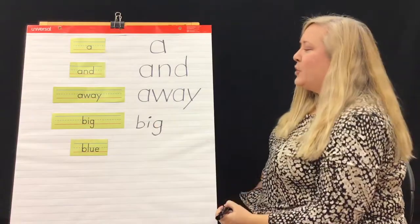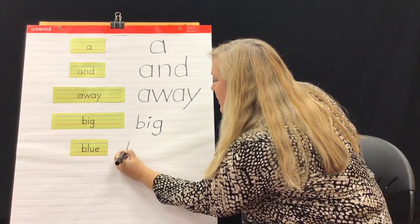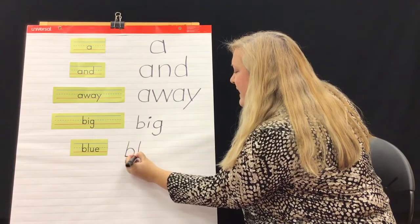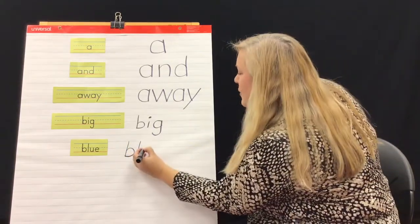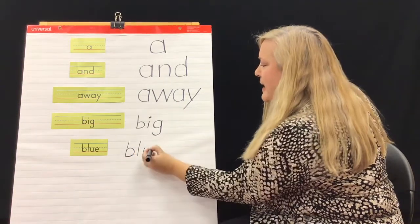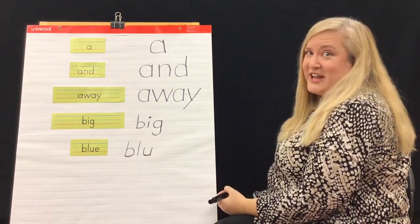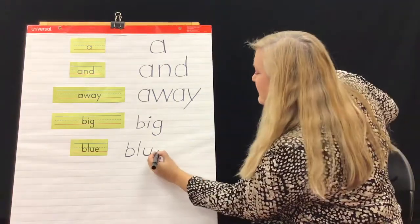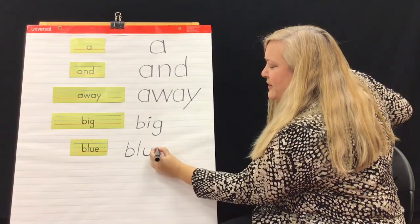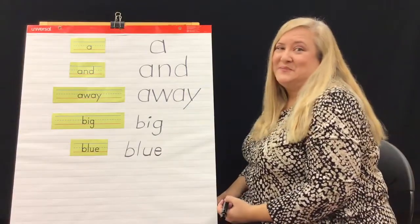Then we have our final word, blue. So we already made our b. Let's make a b here. An l is just a straight line. A u, we're going to make a straight line, come down, curve it around, and go back up, and then bring a short line and connect it. And then our final letter today is the letter e. So we're going to make a little line going that way. Then we're going to come up, curve it around, connect it, and curve back down. And those are our words today.